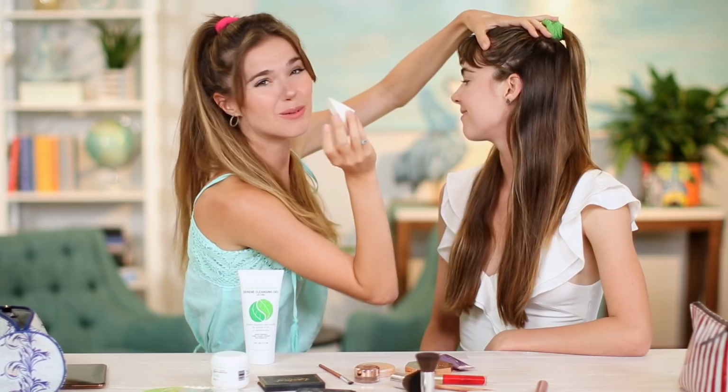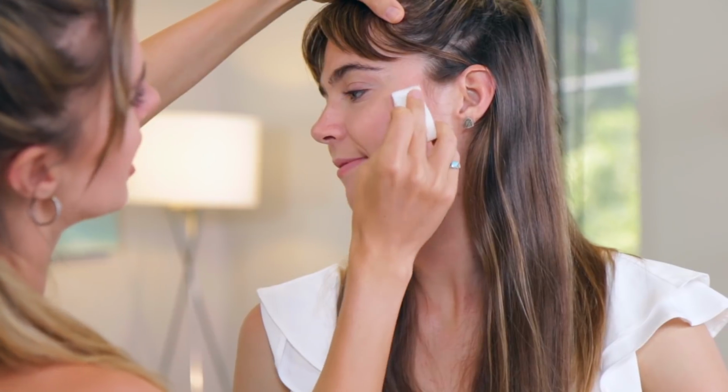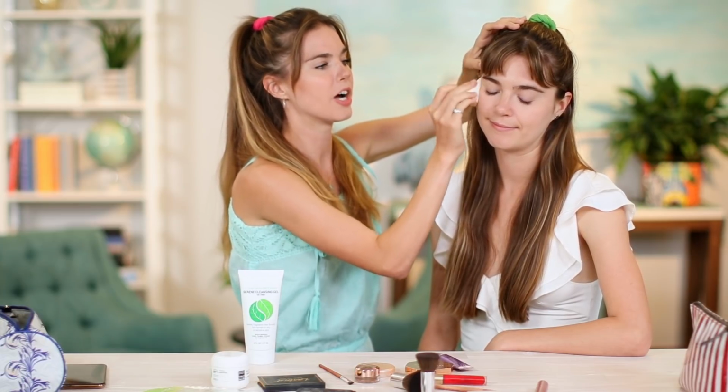So this is a disposable makeup sponge. Some people might think that's wasteful. I totally understand. Sometimes you gotta do what you gotta do. And what I'm gonna do is blend it along her jawline so she doesn't get that annoying line. If you notice, I'm literally just patting upwards. Some people drag their makeup down. It's literally like you're pulling on your face.